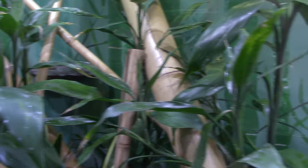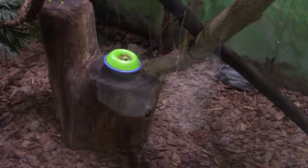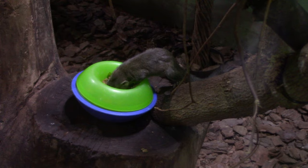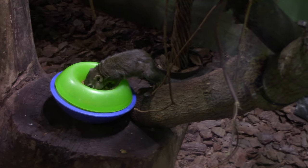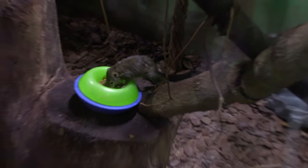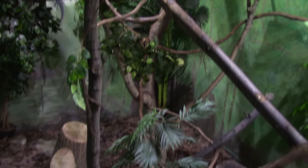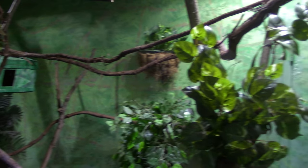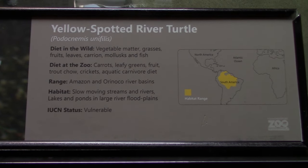Summer in here. Got northern tree shrew. Oh my gosh, look how cute. Whew. Sort of resembles a squirrel. The tree shrew has a really good sized habitat and all sorts of stuff to climb on. I'm impressed. Right over here, I see some yellow spotted river turtle.